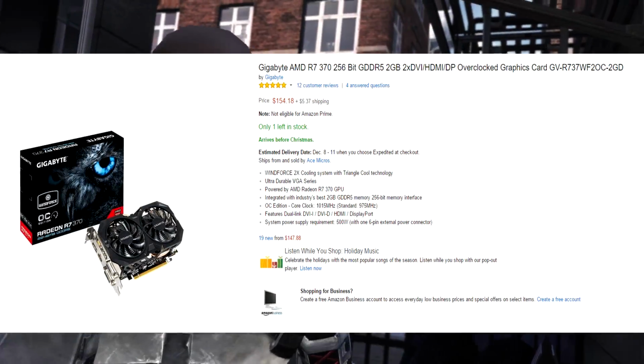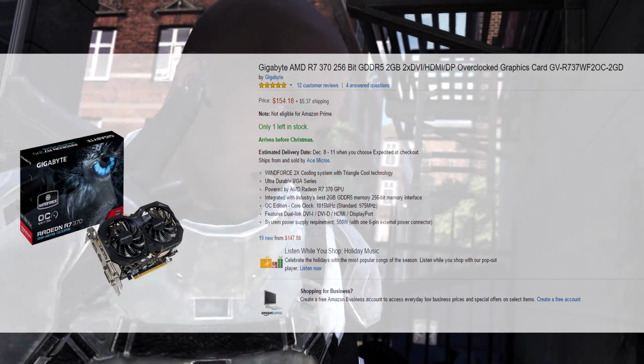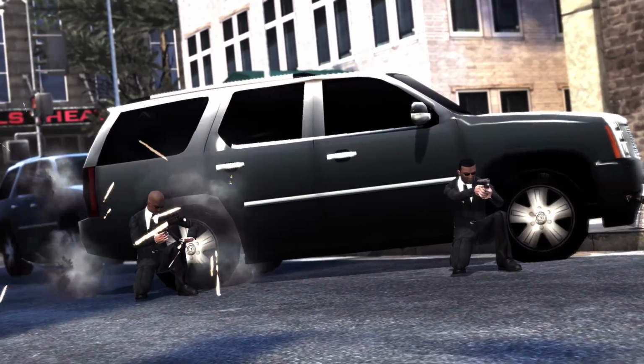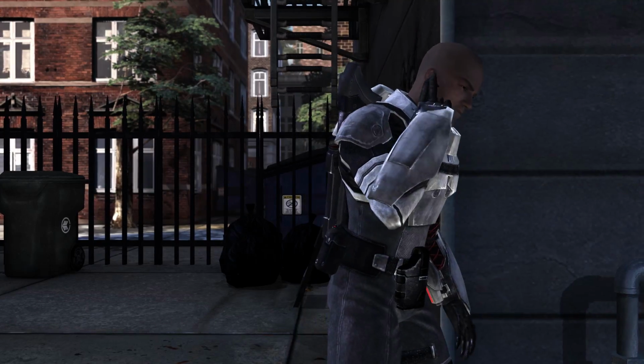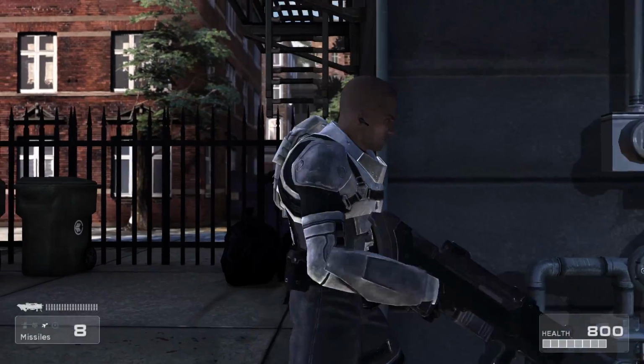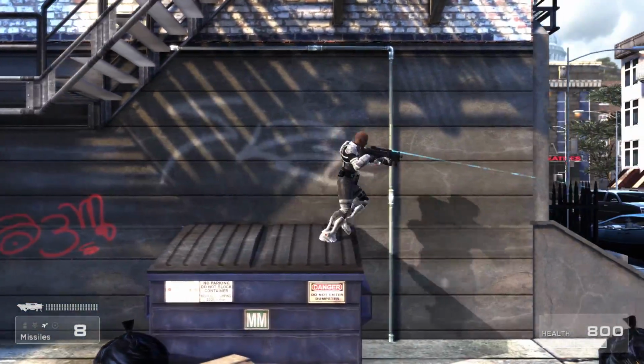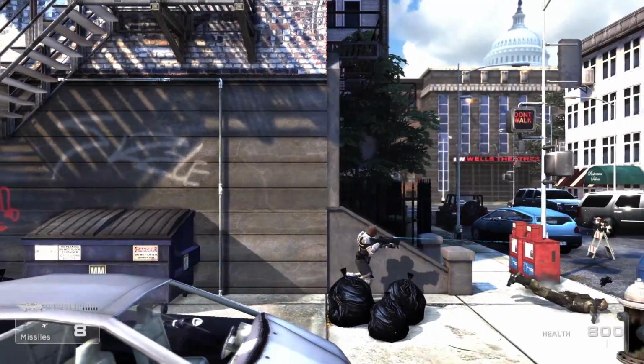First on this list is the Gigabyte AMD R7 370. This is a 2GB video card. Right now, you can get this video card for $130, and there's a $10 mail-in rebate, taking the price down to $120. Honestly, this is probably the price this GPU should have launched at, and at this price, it's a great deal. I actually have this video card myself, and I was able to play a game like The Witcher 3 at medium settings and still get 35 to 40 frames per second.